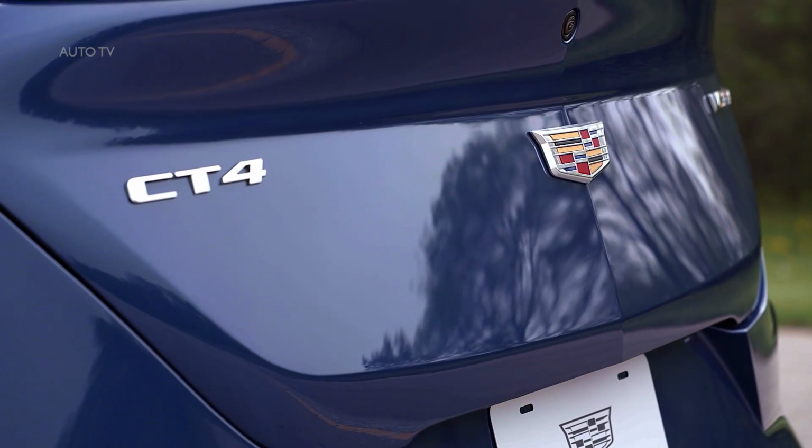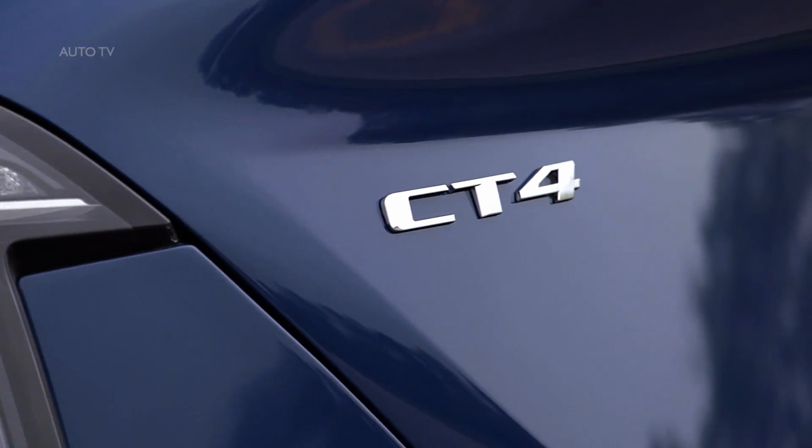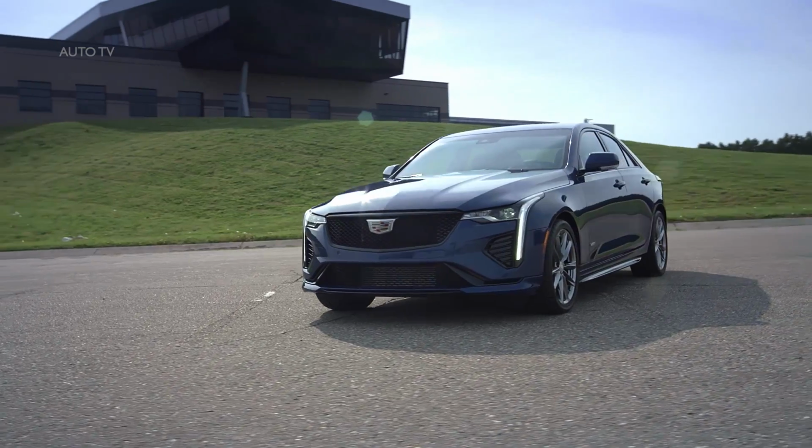Dark exterior accents and V-series mesh grills, quad exhaust tips, and a unique rear spoiler design that helps reduce rear lift while increasing grip for the rear tires.